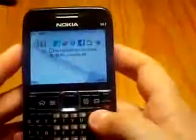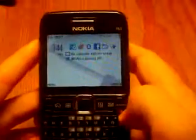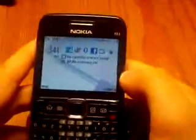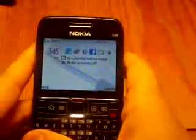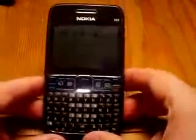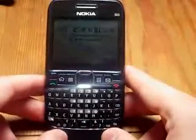This phone takes a micro SD right here, and it works on any SIM card using network. I use AT&T, and everything works fine. MMS, a lot of unlocked phones have issues using MMS, and the Nokias that I've owned have never had any problem like that. I have had an LG that did that, and I could never use the MMS feature with it because it was an unlocked phone.